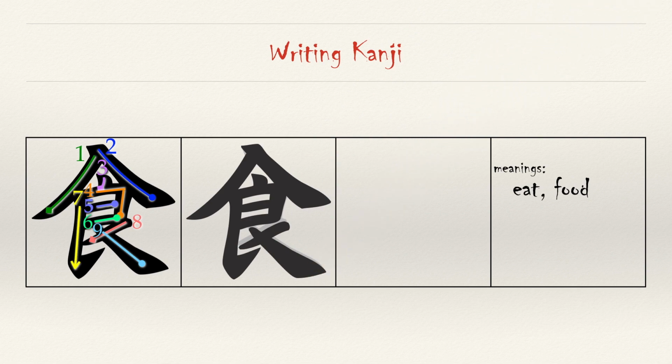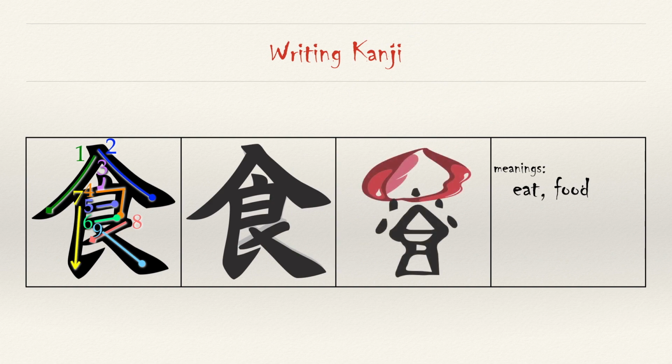I've been searching the web for the origin of these characters. It appears that this started as a mouth eating some good food, in this case, rice. The bottom part of this kanji actually means good when by itself. The on readings are shoku and jiki, and the kun readings are ta, ku, and ha. We'll focus on the ta reading this year.